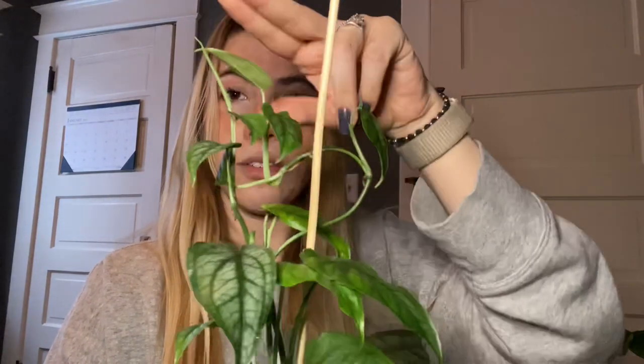So I'd recommend just taking a peek at their website and seeing if they have them in stock, because this plant has grown so much for me. I got it less than a month ago. It was probably about this tall. I'm not kidding, it has grown all of these new vines and leaves. It is so healthy and beautiful, and I have it next to a west-facing window.